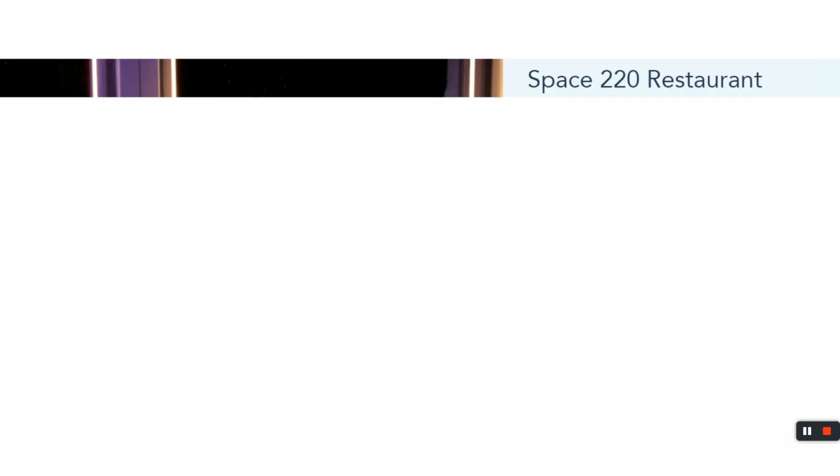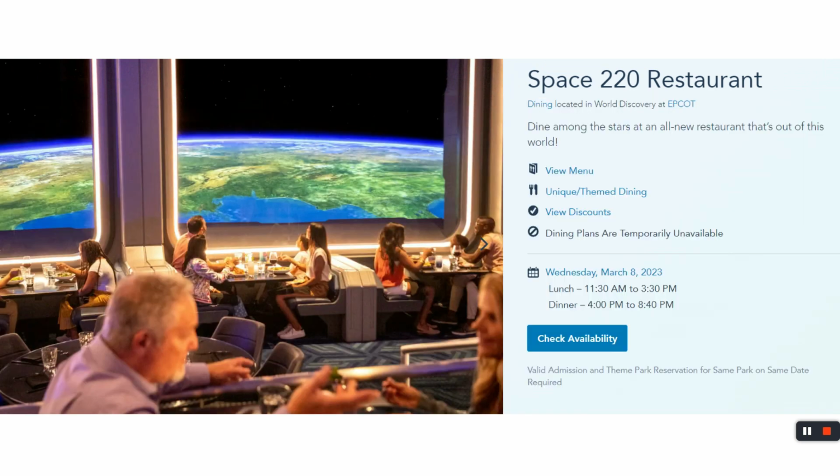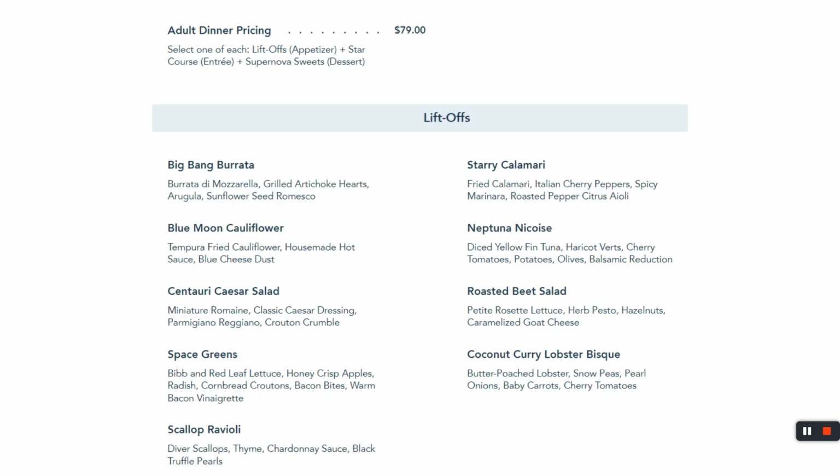Speaking of cost, Space 220. Let's go into here. And as we go through the menu, I will also be mindful that probably not everyone in your group is on the low carb diet. So I'll show you what the kids can eat too. Just because you can't have ice cream doesn't mean not everybody. The pricing is $79 for this place.